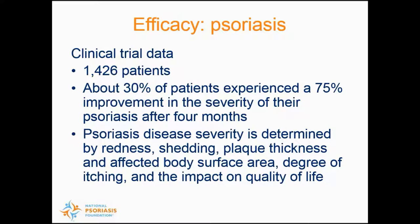So that brings us to Otezla. It was approved in March of 2014 for psoriatic arthritis. So in March next year will be two years of approval for psoriatic arthritis, and then quickly following, in September of 2014, it was approved for moderate to severe psoriasis.